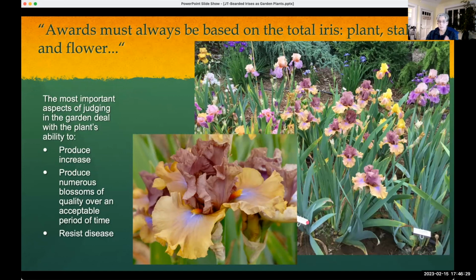Although in Connecticut, the rebloomers may rebloom. Up here where I am, not so much. And in Maine, it's kind of hopeless. And they need to resist disease. We have diseases. We all have diseases. But we want to grow irises that do their best to resist them.